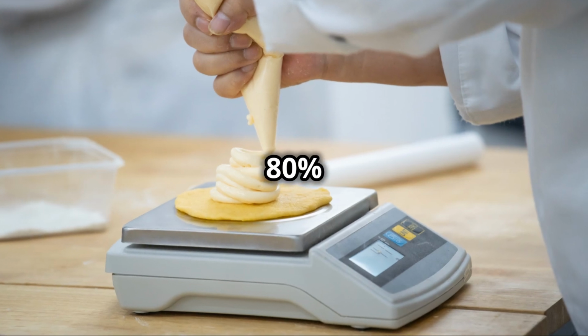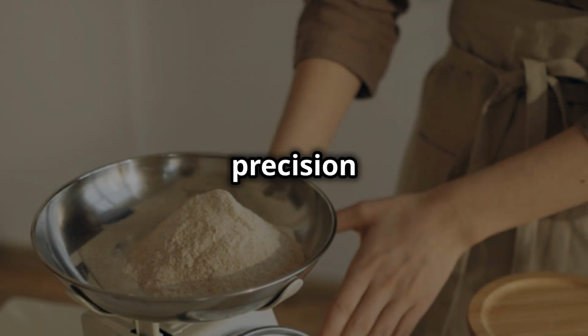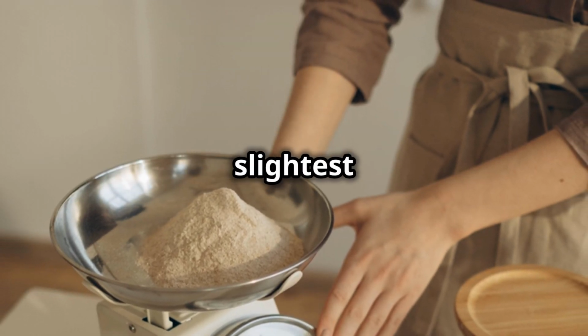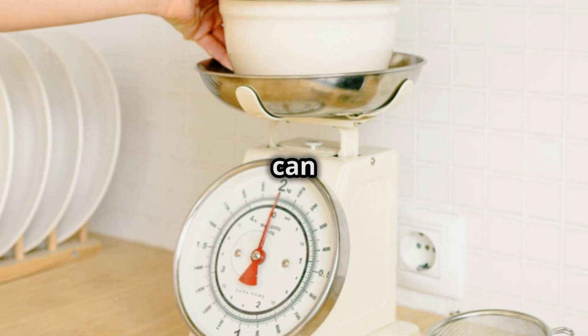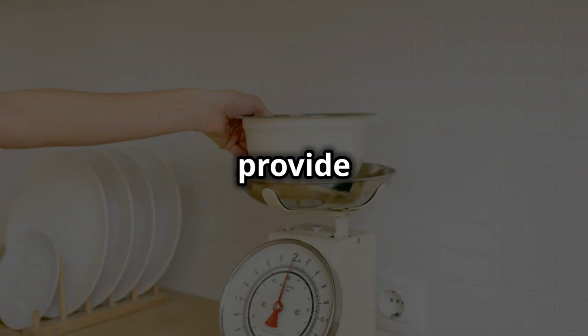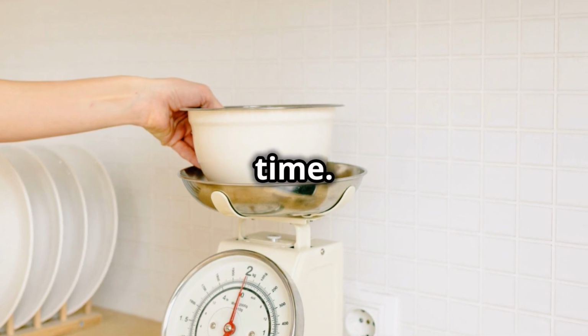Why do 80% of bakers prefer digital scales? It's all about precision and consistency. When you're baking, even the slightest variation in ingredient measurements can make a huge difference in the final product. Digital scales provide that exact measurement, ensuring your recipes turn out perfect every time.